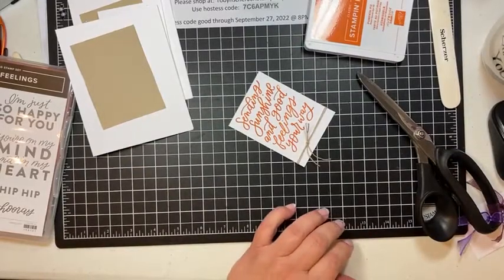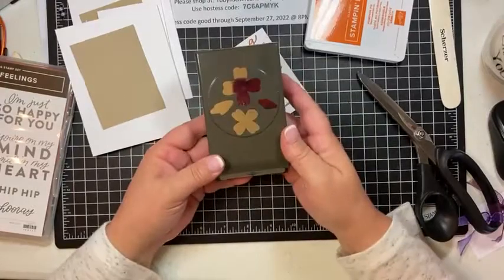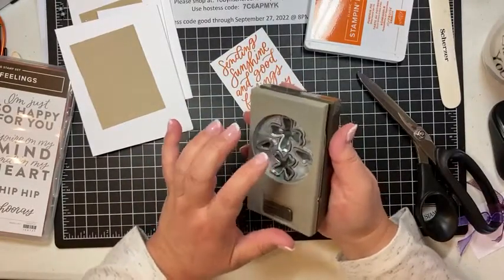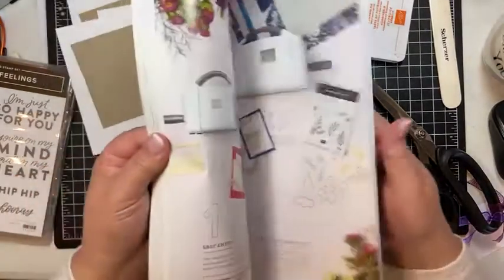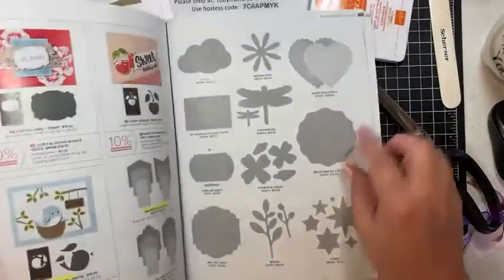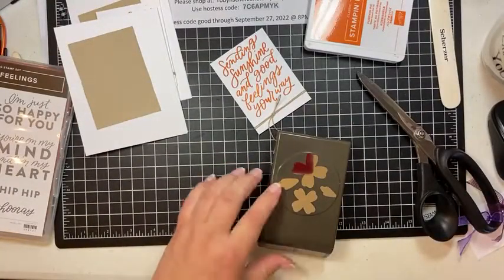And then I'm going to take this flower punch, which I don't think I've ever used, and I think it's called Flowers and Leaves. It's in the main catalog. So I just want to look really quick. I usually write the name of my punch on here, and I need to do that. Flowers and Leaves, I was right. Woohoo! So that's in the main catalog.